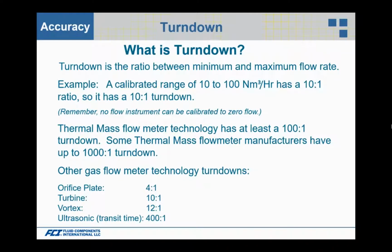So we look at thermal mass flow meter technology, and it has at least a 100 to 1 turndown. That's one of the benefits to thermal mass flow meters, having that large turndown. There's very few technologies that can get up to that 100 to 1 turndown. Some thermal mass flow meter manufacturers have up to 1,000 to 1 turndown.